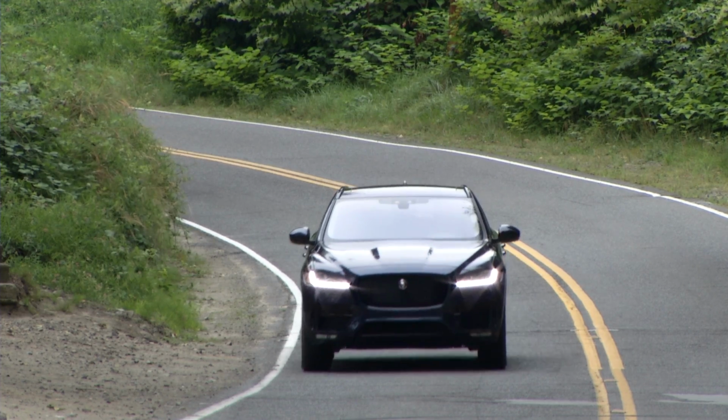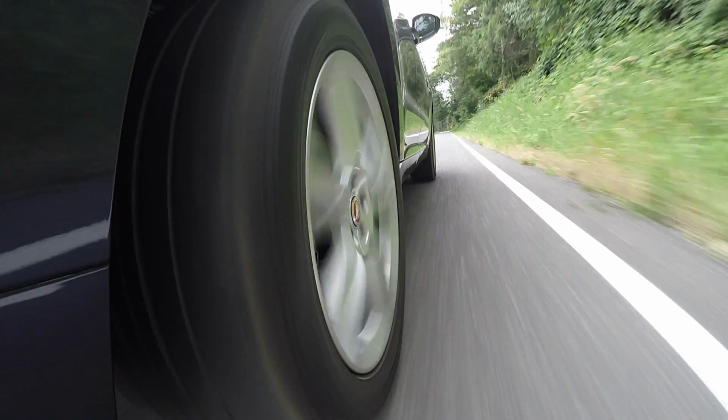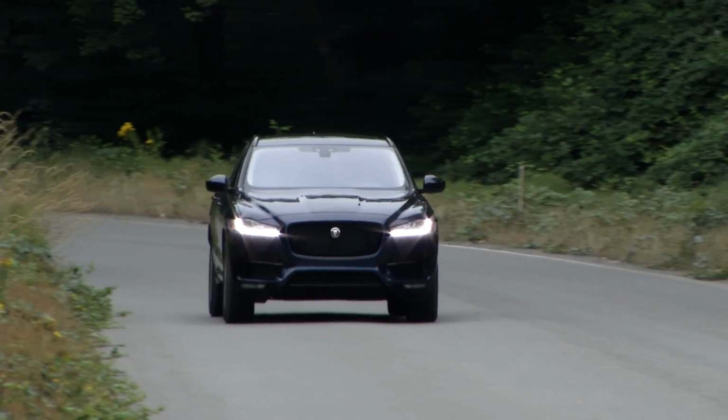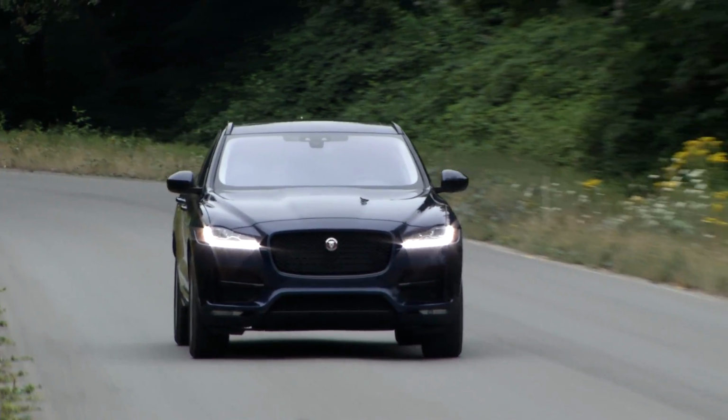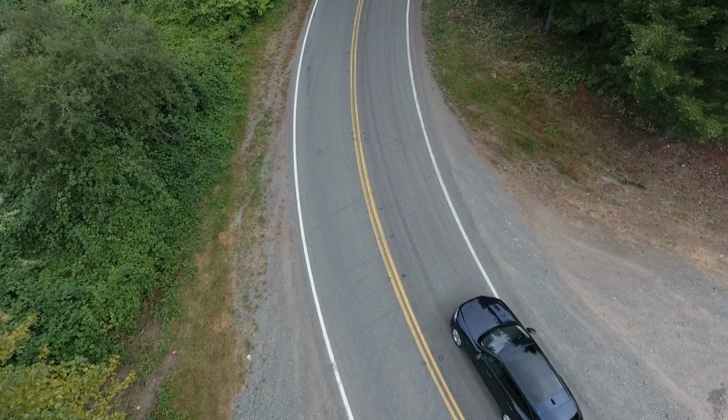The optional traffic sign recognition system uses cameras to read signage to alert drivers of the speed limit. Using GPS data, the intelligent speed limiter can then automatically adjust the speed of the car, faster or slower. I'm in sport mode. Nice throttle response.